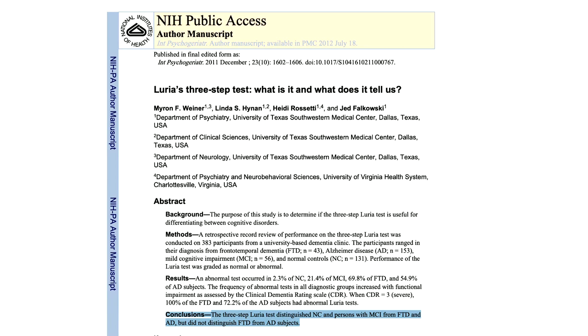This was from a paper in the Journal of International Psychogeriatrics. I thought there was a PubMed number on there. There's not. If you want to take a picture of this, if you want to download the paper, you're welcome to do so. You'll just have to look up the DOI number on the right side there. Oh, nope, yep, it's on PubMed, but I just don't have a PubMed number for you.